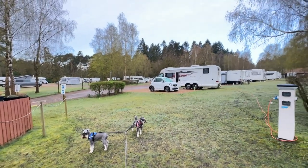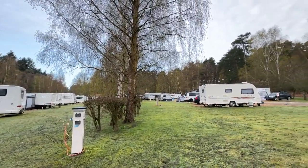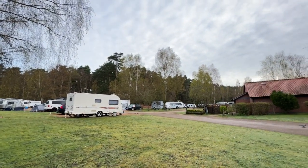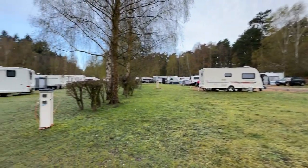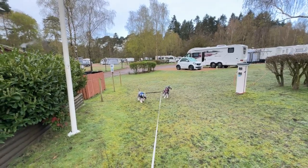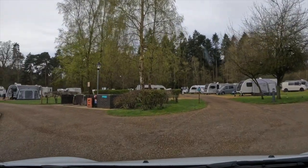Good morning, what a beautiful morning. Thought we'd just nip out and give these two a quick walk. I think it's only about 6:10, but it's absolutely lovely this morning. So we're gonna have a drive around the site and just show you around.